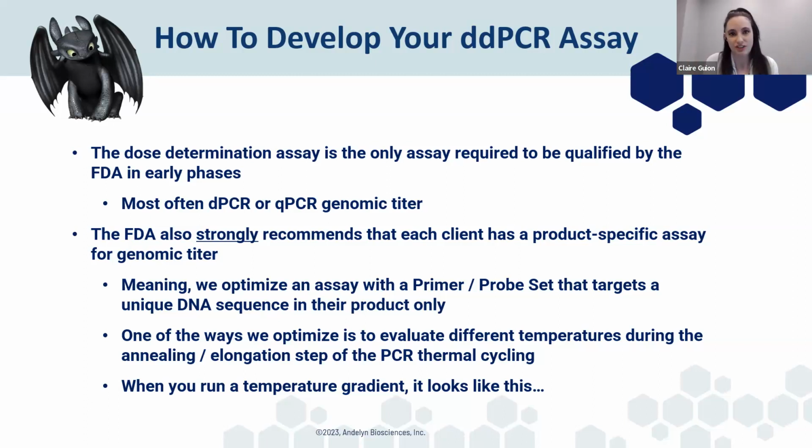The dose determination assay is the only assay the FDA actually requires to be qualified. And that means that you don't just develop it, you actually test it with different parameters, and you make sure that it is as robust as you can make it. And then they also recommend that each of our clients have a product-specific genomic titer assay. And that means that we actually cater our assay to their product.